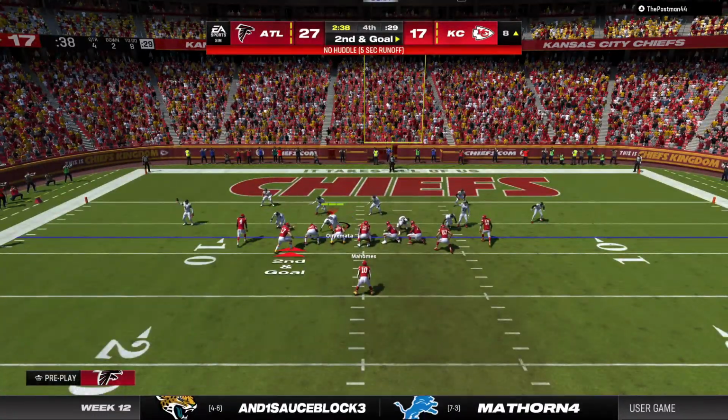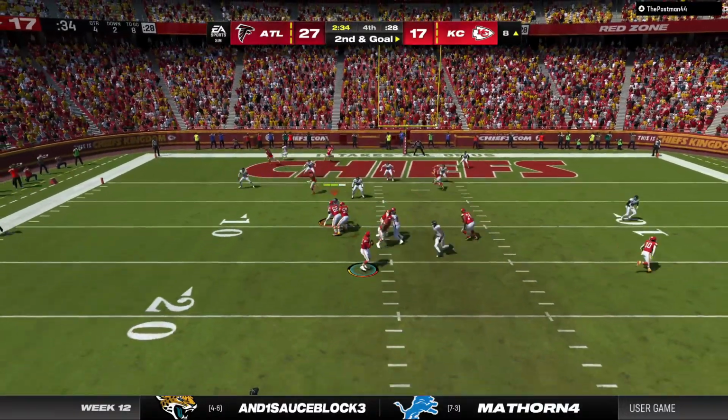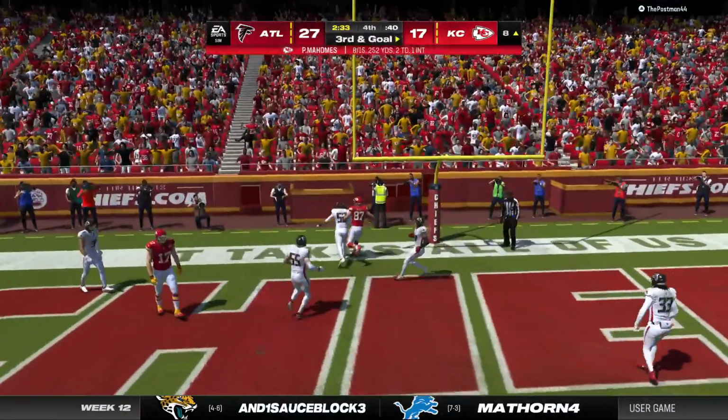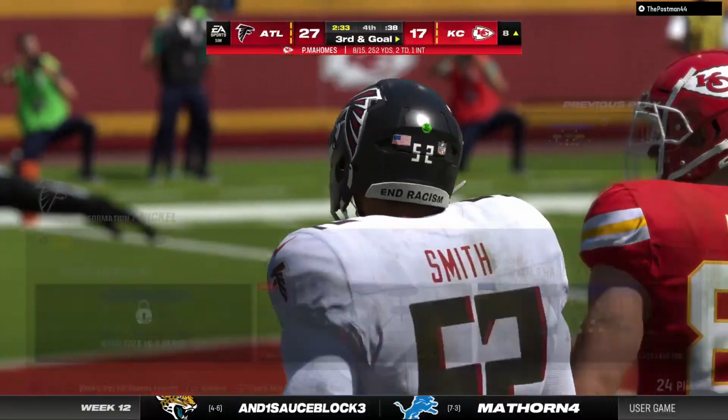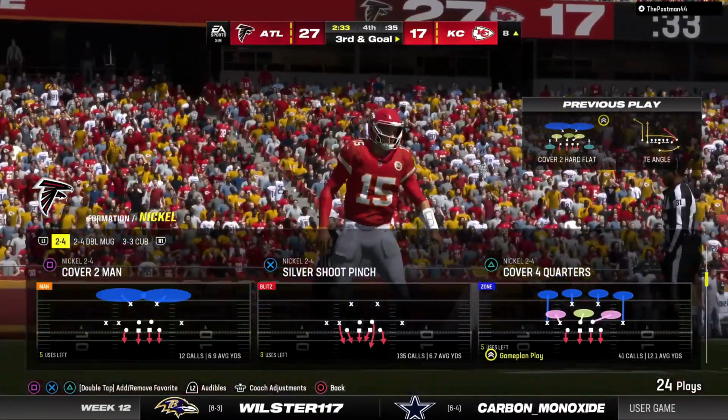Here's 2nd and goal, operating from the 8-yard line. Looking to throw is Mahomes. To the end zone, but it's incomplete. Well, this at least is the right idea. I think they've got to get the tight end more involved.